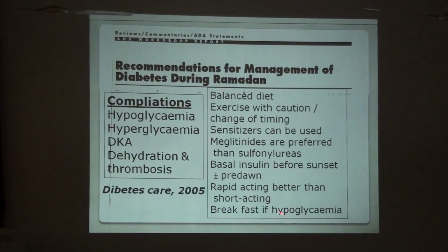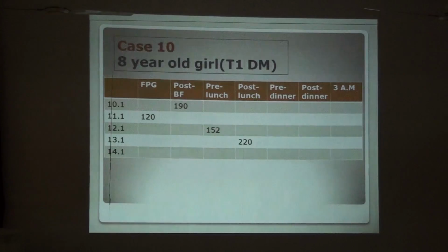It is to break the fast if there is hypoglycemia. But this is actually, Islam is a very widespread religion, so these recommendations have been made in diabetes care. But the same principle is true for our Chhat Puja or Ninshashti or those festivals.